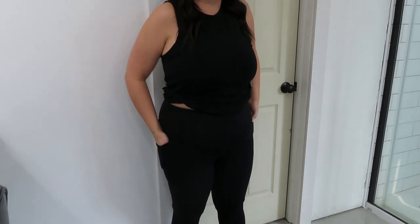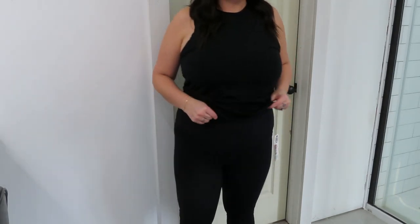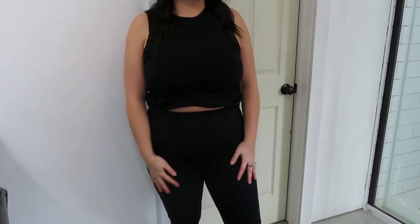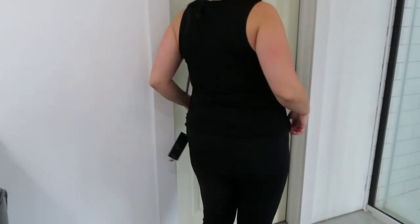They have pockets. Look how much of my arm I can get in there. They feel good. The material feels like, if you have ever had the Old Navy Power Soft leggings, that's what it feels like. Old Navy just had a sale, so always look out for Old Navy sales. They had like 50% off all their activewear.